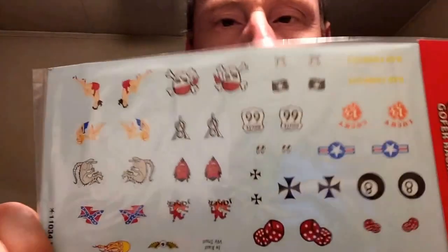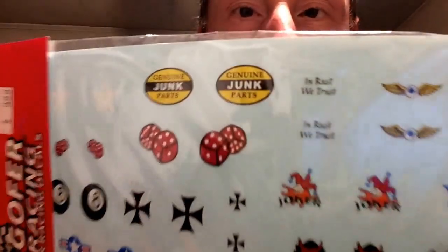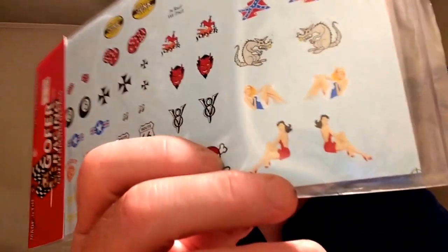Wife got me some stickers. These are rat rod stickers. They got some crazy looking things on here. They got one little emblem that says, in rust we trust. I got a kick out of it when I seen that. They got the pinup girls. Go on my rat rod, if I ever build one of these days.